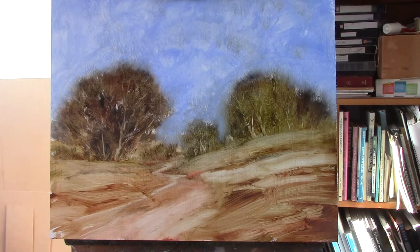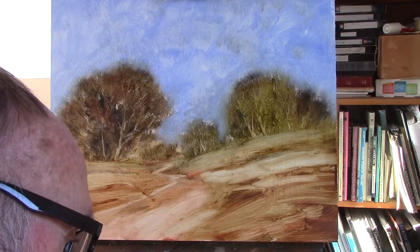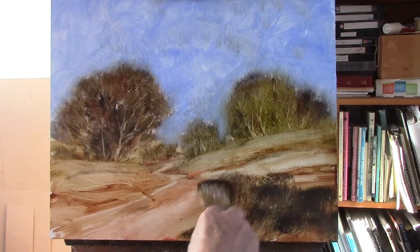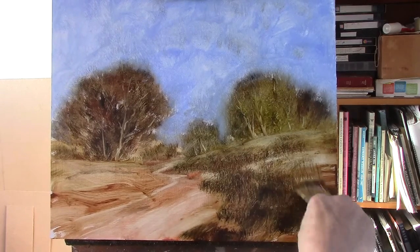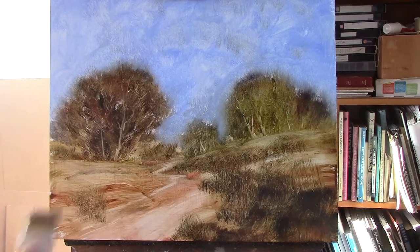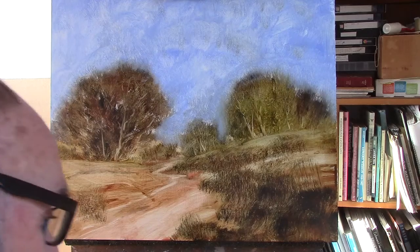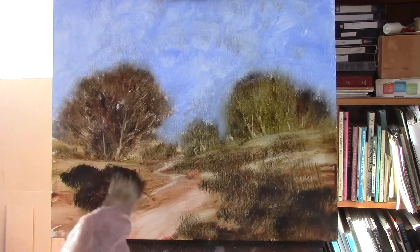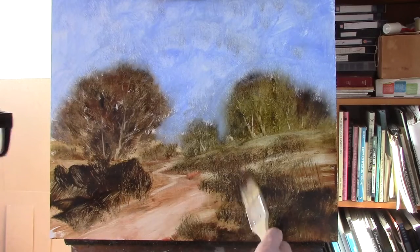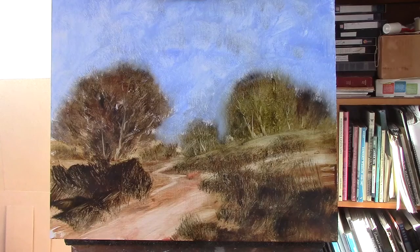All right. Now, some nice texture in here. Get some dark foreground. The idea of dark in the foreground, it keeps your eye in the picture. Some of that, I can move a bit of light there. A bit of Payne's grey and a bit of green. That might have been overdone, but do we care? Because we can take that out.